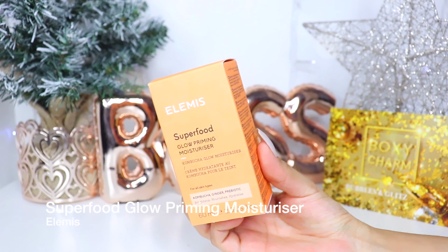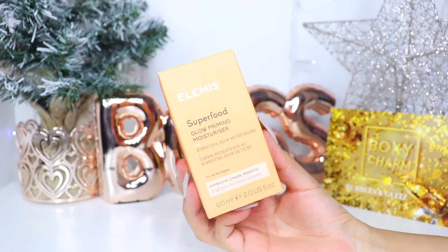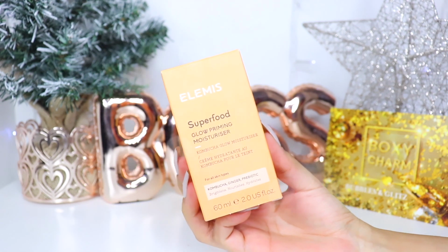Next, we have a product by Elemis. I did, however, hear of it before. I just haven't owned a product by them. This is the Superfood Glow Priming Moisturizer. It's a kombucha glow moisturizer. So technically, it's gonna make your skin glow. If you don't want to wear makeup, you just want to have that glow, because sometimes I feel like I wake up and I look dull. Wash your face, do your skincare, and then finish with this.